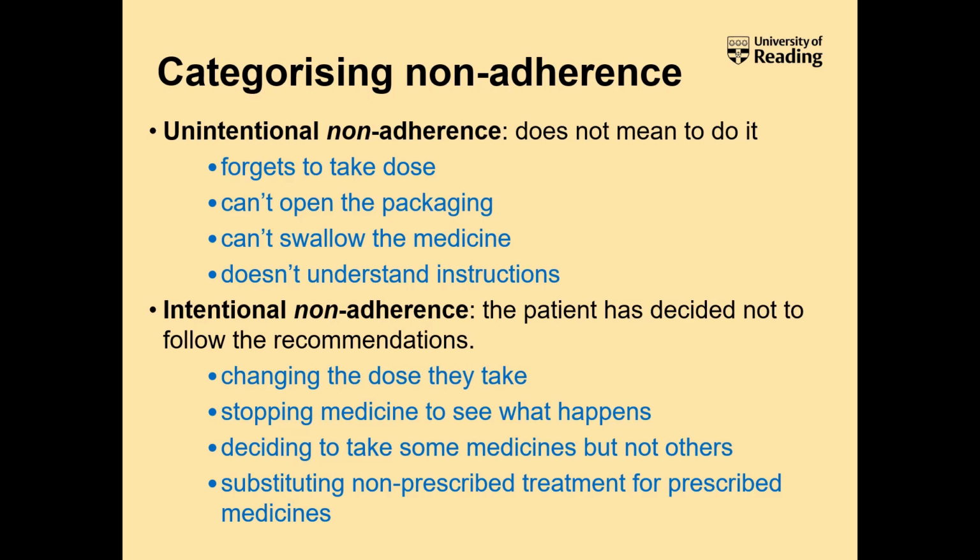There's also intentional non-adherence. So this is where the patient has made a conscious decision to not follow the recommendations for the treatment. So they may think that, well, actually, I don't need to take 2 tablets of this medicine. I'm just going to take 1 today. Or maybe they think, oh, well, surely if I take more of it, it will do me more good, so I'm going to take 2 instead of 1. They may decide to just stop taking the medicine to see what happens. They've not noticed any difference, so they think, well, it doesn't seem to make any difference. I'll just stop it, see what happens. I seem to feel fine without it.